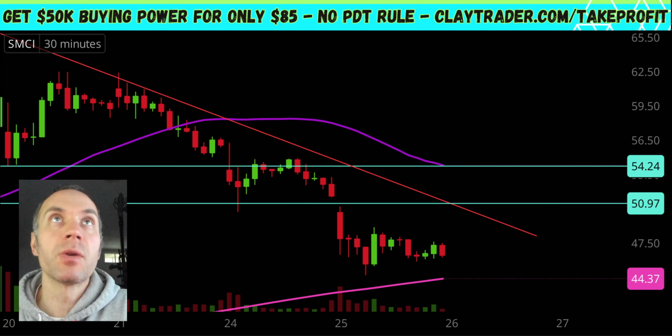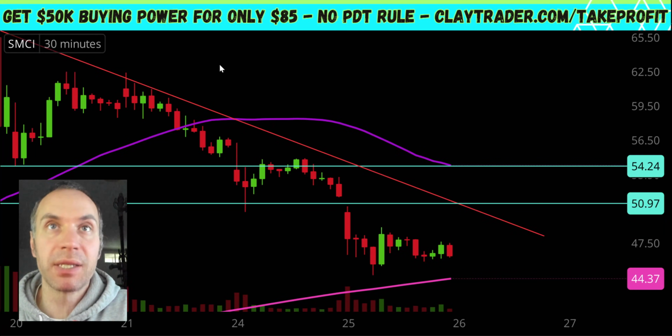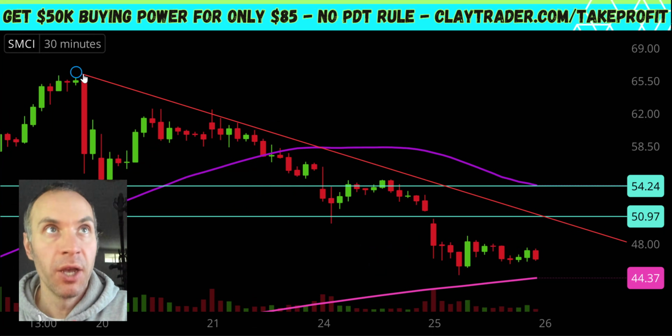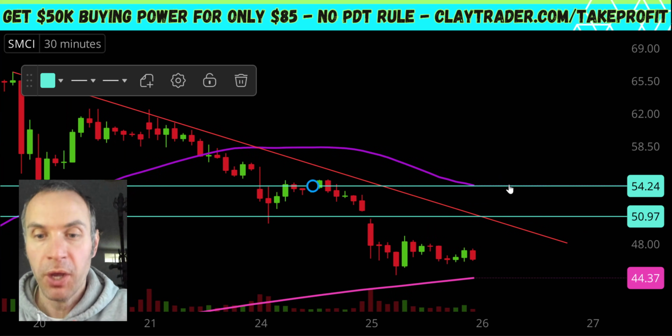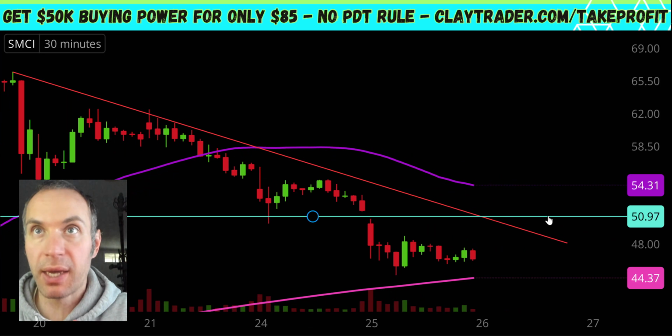Next one here, looking at ticker symbol SMCI, and to add a little bit more context, I put that trend line in play a couple days ago, and it's still fully intact. In fact, now the price has broken down through both these areas of support. So I'm going to get rid of these as the pullback here continues.